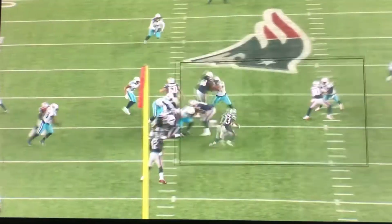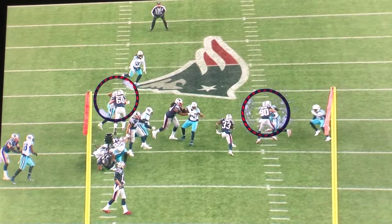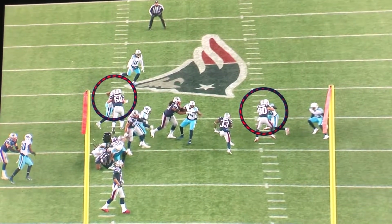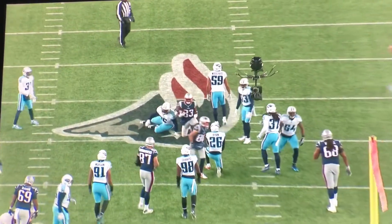Now, once Lewis looks up, he sees great blocks here by Amendola and by Andrews. And it gives him the moving sidewalk for 10 yards and a first down. The Gronk in the run game is something to deal with.